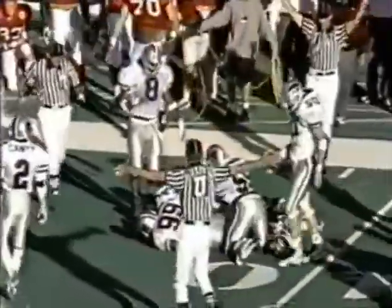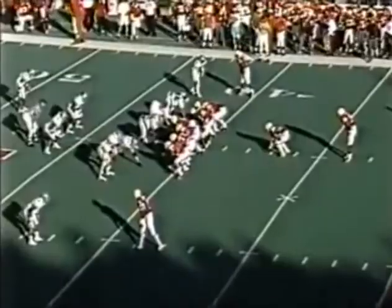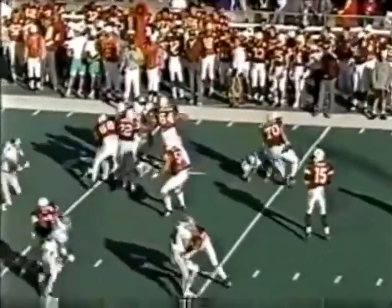Green has the first down. And you see how many yards he gets after the initial hit. Nebraska came in here 24-point favorites, and right now they are leading big time. They've led from the beginning. Frazier on the play action, going for Washington.